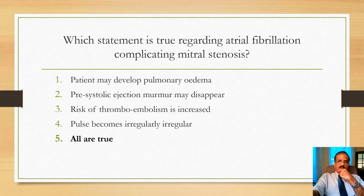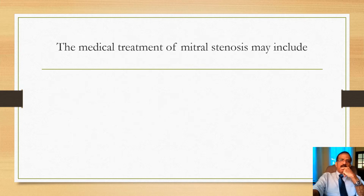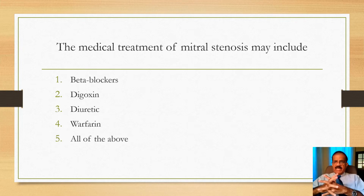Next, take the next question now. The medical treatment of mitral stenosis may include beta blockers, digoxin, diuretics, warfarin, or all are true?